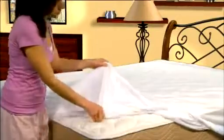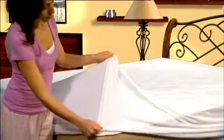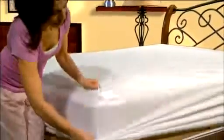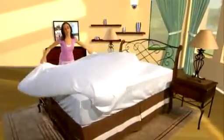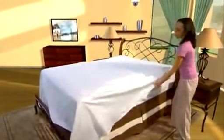Protect-A-Bed's premium mattress protectors have a fitted sheet style that will stretch to fit mattresses up to 22 inches deep in a queen and king size. They will not alter the feel of the mattress and can be removed for washing as simply as your sheets.